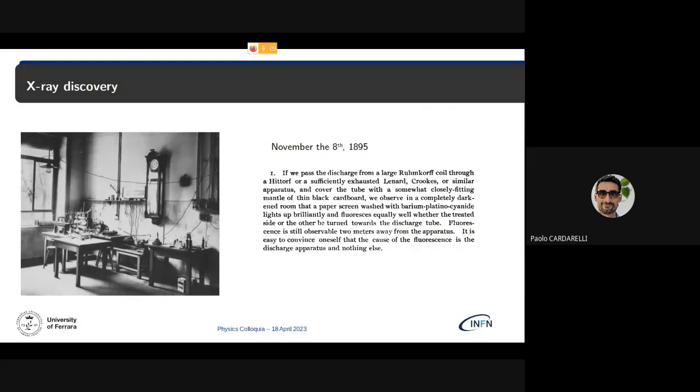So just, let's say, one month later, on the evening of the 8th of November of the same year, he was studying these discharges in a darkened room with the X-ray tube, which at that moment was covered with black paper, and he realized that he was seeing some fluorescence on a screen that was on a table far away from the experiment he was doing. Cathode rays could not travel through air. This was already demonstrated by Lenard, and so he didn't understand what the matter was and what was the cause of this scintillation of the fluorescent screen.